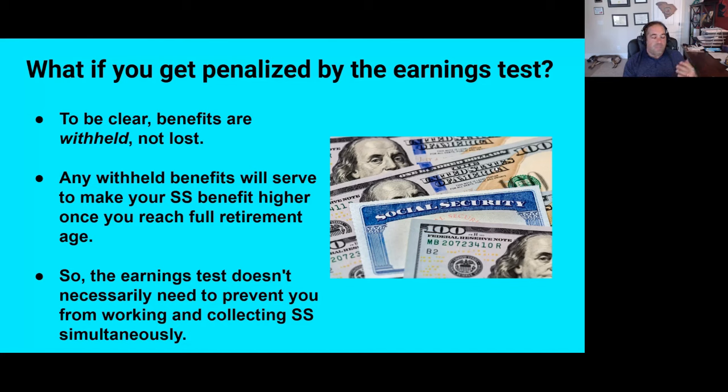So with that in mind, the point of saying that is the earnings test shouldn't necessarily prevent you from working if you want to. If you get offered a raise, don't turn it down because it's going to put you in violation of the earnings test. You're not going to lose money. Just think of it as deferred income. You're deferring some of that Social Security income if you get dinged by the earnings test. So don't let that really dictate your employment decisions before you reach full retirement age.